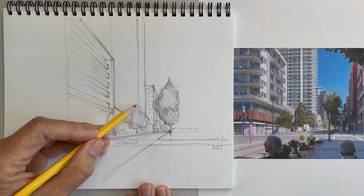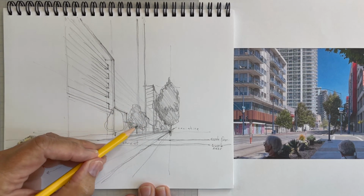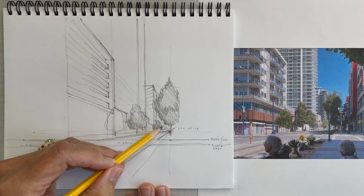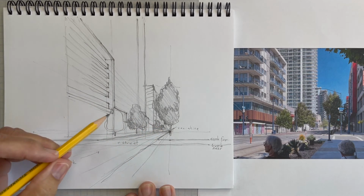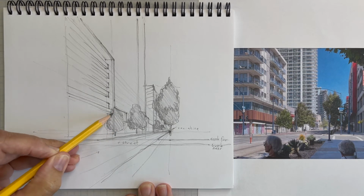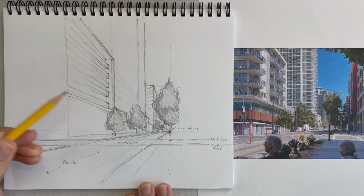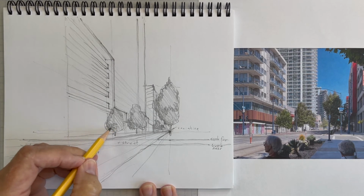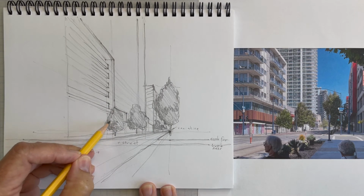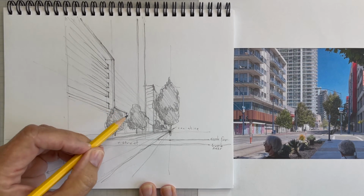Sketched very lightly, some highlights where shadows would be. And one of the things I'm trying to show with these is that the trees start to help define that street edge. There are even a few way down the street here that are going to get sketched in very, very lightly and very indistinctly as part of that scene.